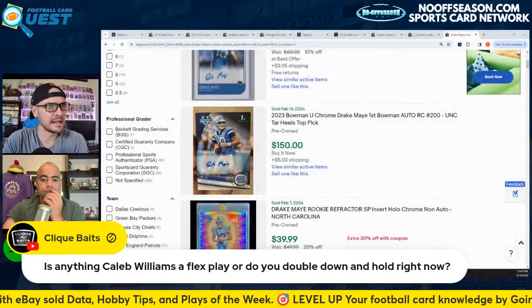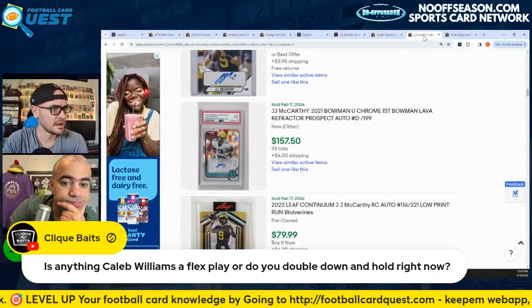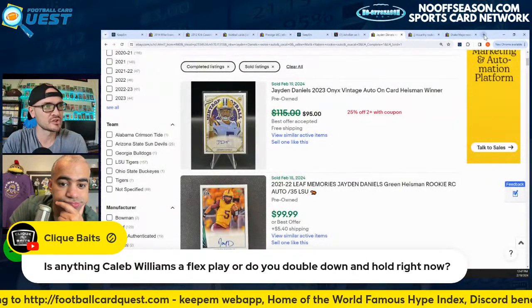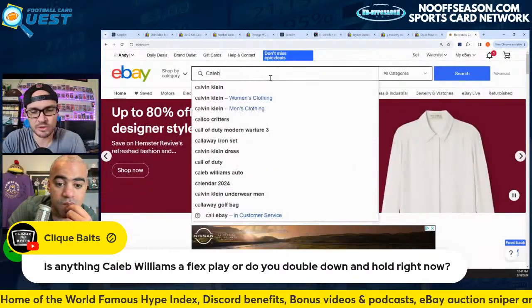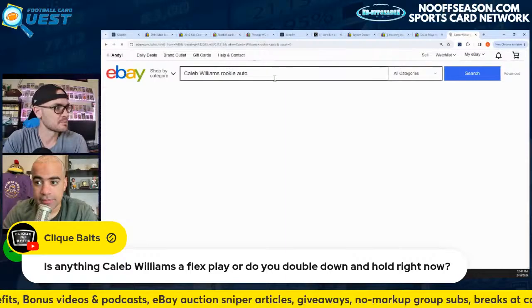So I was pulling up some preliminary sold data here on some of these quarterbacks: Drake Maye, JJ McCarthy, Jayden Daniels, who has a very, very small availability of rookie autos. And then I think Caleb Williams is just in a whole other stratosphere in terms of his rookie auto market.